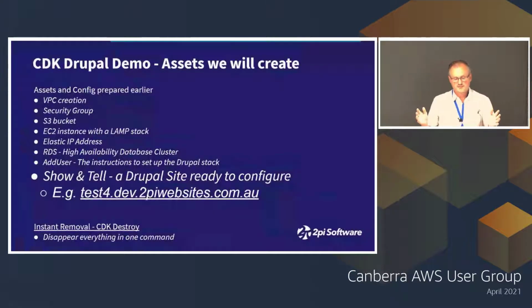Okay, so some of the assets created, hopefully, happening as we speak. VPC for your virtual private cloud, security group, where you will put those rules in place, an S3 bucket, a server instance with a LAMP stack, an IP address, the cluster which I mentioned earlier. We're using add user here, not necessarily best practice, but for the purposes of what we're doing here today, quite fine and dandy. And that's the web address that I'm hoping we can use shortly to verify that that's all worked okay.